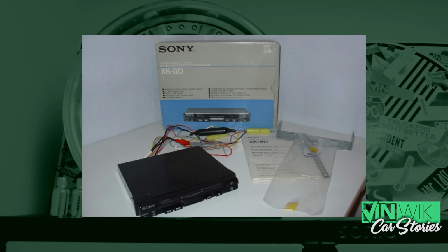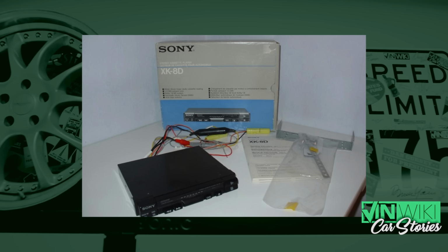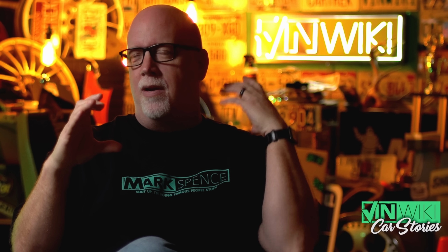So I had actually found the original stereo. I had found the Sony with the cassette that came out. It's like an XK8 or something. Every time my notifications went off on eBay, I'm that guy going, I don't care how much it's worth, I'm buying one. So I bought the stereo with the intention of putting it into the Tracker, but I did not have the Tracker yet.